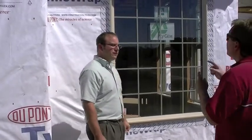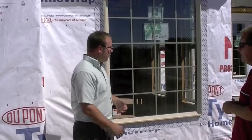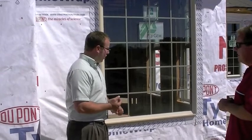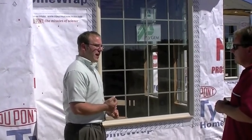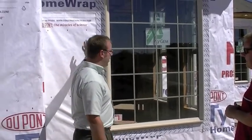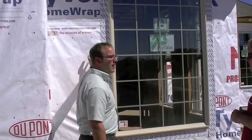If I was a consumer having my home built by a builder, is there anything I could look for? Vinyl windows are inevitably going to leak. So a pan flashing on a window is probably the most important aspect of the water management system. And also having a good weather barrier that's not a perforated material that's going to allow bulk water to get into the wall system.